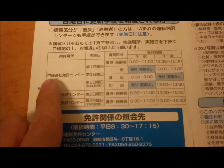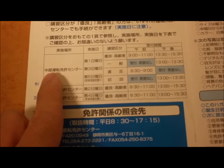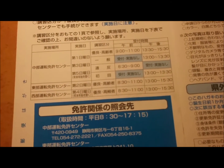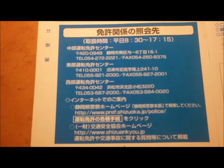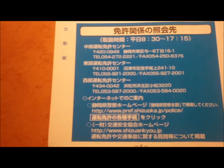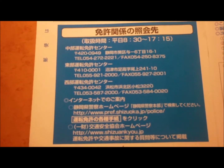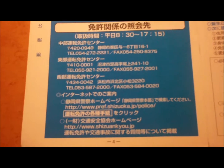In this case, this is for one of the closest driving centers. These two are a little bit farther away, but the nice thing is you do have some options of which driving center to attend. And right down here, it'll just tell you the different driving centers in your area, as well as their address and phone number. So if you have any questions or just need to know where to go, it's just right on the back there, so you don't have to worry about it.